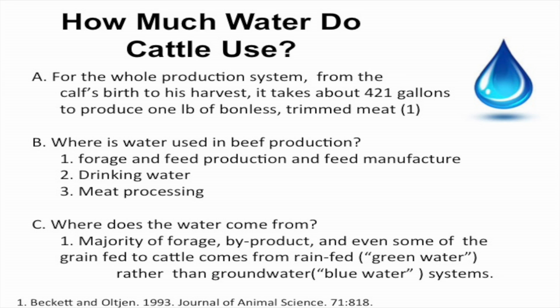So the majority of forage, byproduct, and even a lot of the grain that they consume comes from rainfall. You know, there's only about 15% of the corn grown in the United States that is actually irrigated. So, you know, 85% of the corn that's grown is actually grown from rainfall. So basically we're capturing rainfall that's really not competing with humans because it's not being pumped out of the ground or diverted in a river or anything like that.